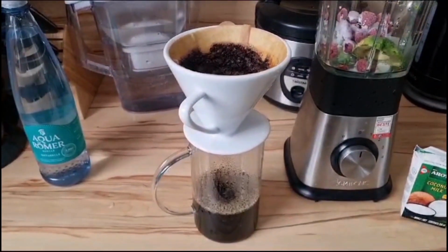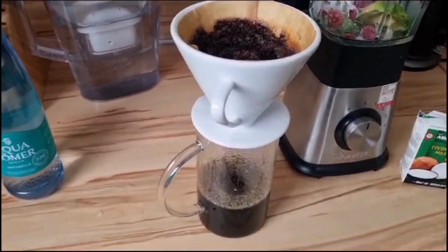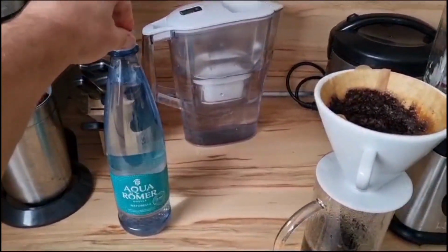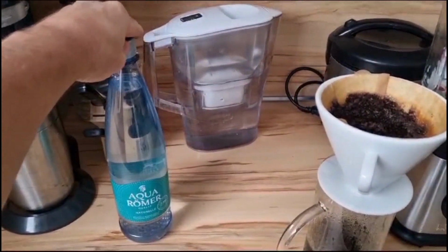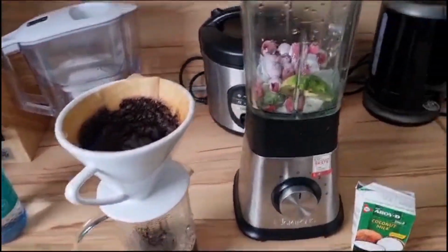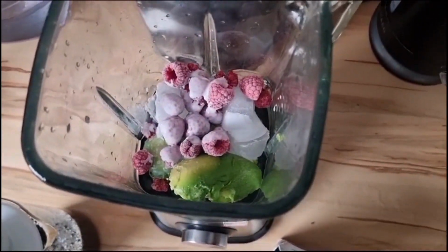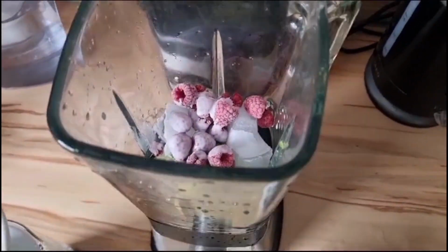Keto day 5, first meal. Organic filtered coffee with filtered water or with bottled water. I usually buy glass bottled water, but if you buy plastic bottles, be careful not to store them in light or in heat, and you should be fine. And I got some organic avocado that I still need to use, some raspberries, some ice so it's not too hot with the coffee, and some coconut milk.